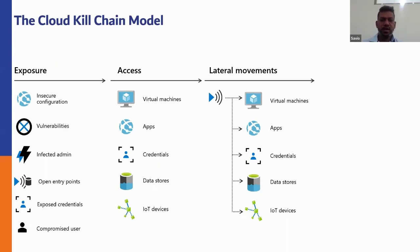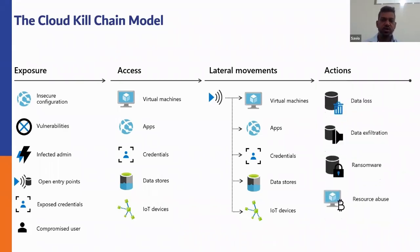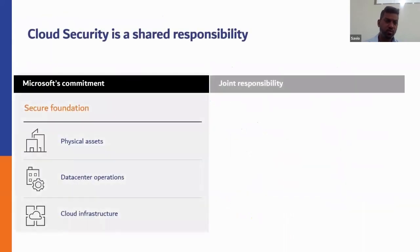The attacker takes lateral movements which are largely dependent on the resources they have access to, and they are then able to gain access during the lateral movement phase. Attackers then can take actions that cause data exfiltration, data loss, business loss, and the launch of multifold other attacks. So for an enterprise, the average financial impact of data loss is almost $1 million as per the statistics that we have. So that's what the cloud kill chain model was.